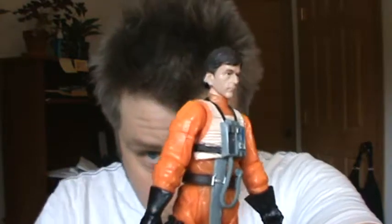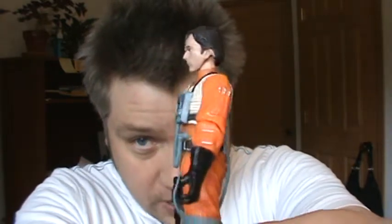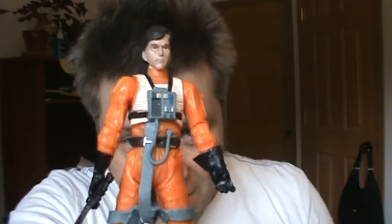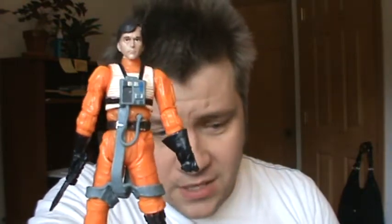Anyway, if you got this Wedge in the store in 2011, I hear he was much easier to get in the UK and Europe. I've heard different people say that the hard figure to get over there was the Gamorrean Guard of that time. But if you have Wedge, you just found him on the shelf, consider yourself lucky. Consider yourself lucky if you have one of the rarer card backs.